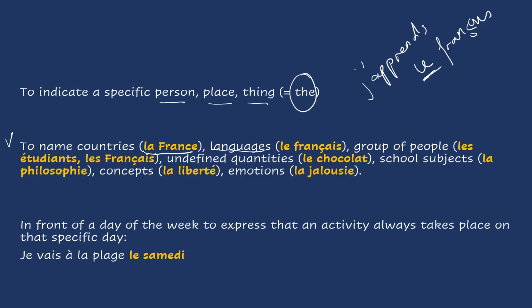You will also use the definite article with a group of people, for example, les étudiants, les Français, les Américains. Par exemple, Americans like to barbecue. So don't say the Americans. But in French, you would say les Américains aiment faire des barbecues. With undefined quantities, for example, you would say in English, I like chocolate. But in French, you would say j'aime le chocolat.